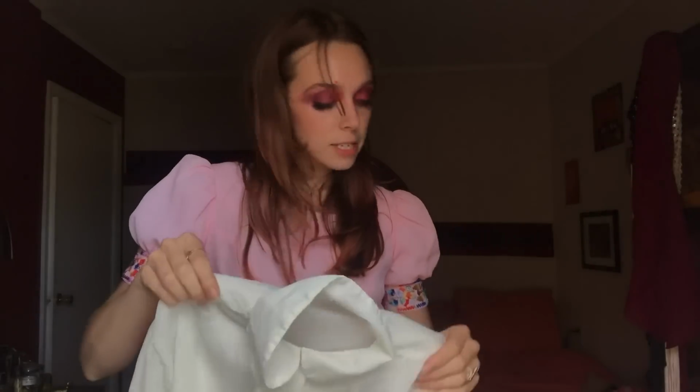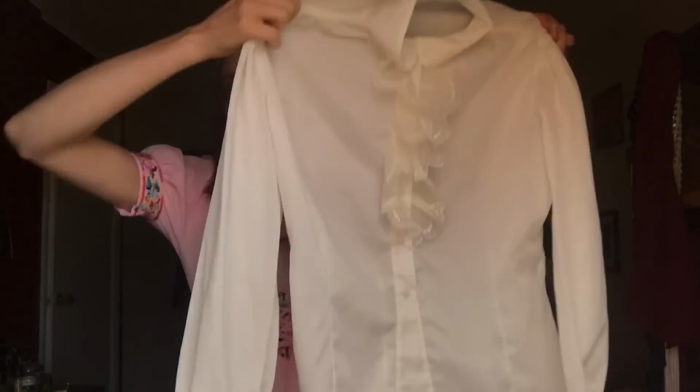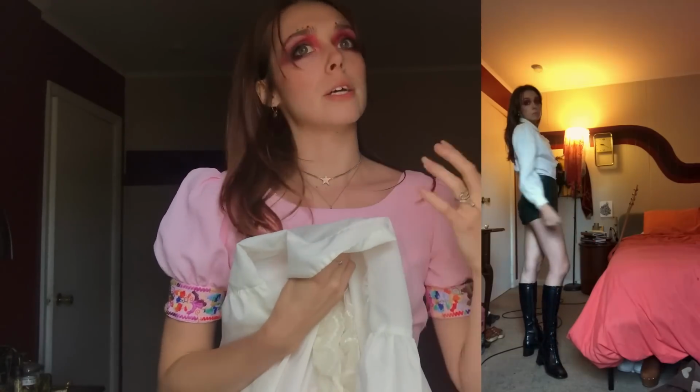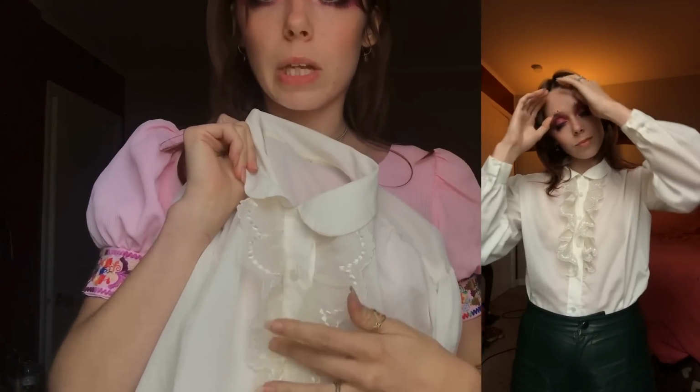Okay, and then they sent this top, which is also classic, gorgeous. I love this kind of stuff that's just light and flowy. I've been looking at my shirts recently and I'm noticing that I've been really gravitating towards white or cream colored tops that are all very light and flowy like this. So this fits in perfectly. The collar's really cute. We love a ruffle.